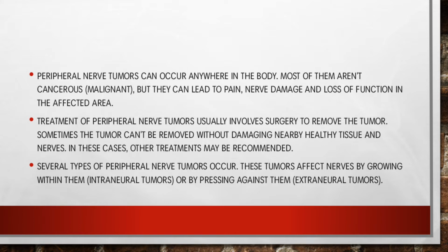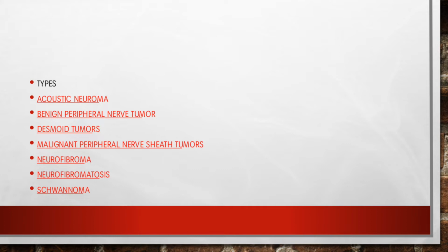Several types of peripheral nerve tumors occur. These tumors affect the nerves by growing within them, intraneural tumors, or by pressing against them, extraneural tumors. While speaking about the types, they include acoustic neuroma, benign peripheral nerve tumor, desmoid tumor, malignant peripheral nerve sheath tumor, neurofibroma, neurofibromatosis, and schwannoma.